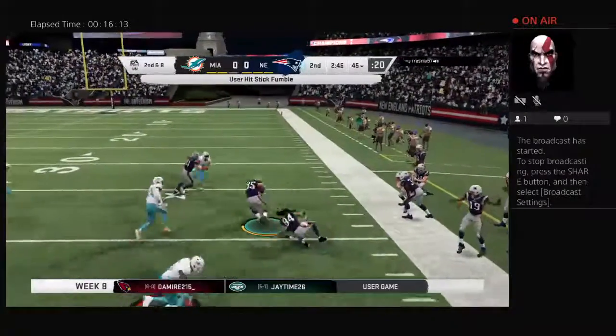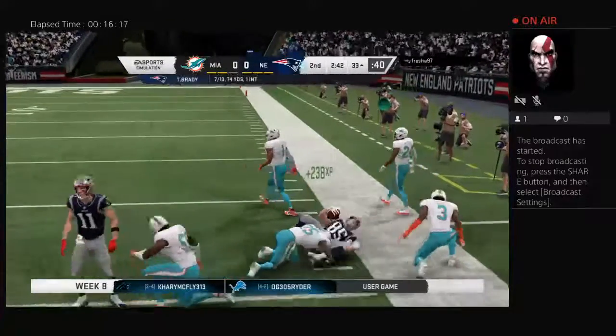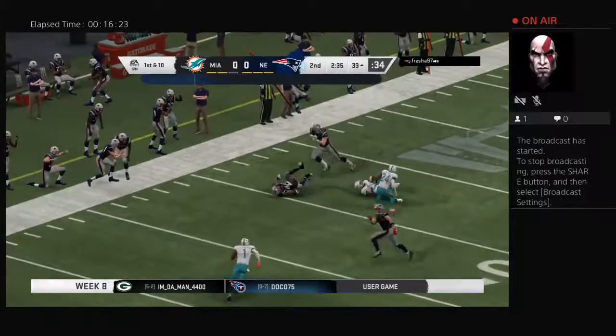Brady's throw there complete. And a loose football. And he's got another first down as he's brought down at the Dolphins' 33. And the defense not able to get it.